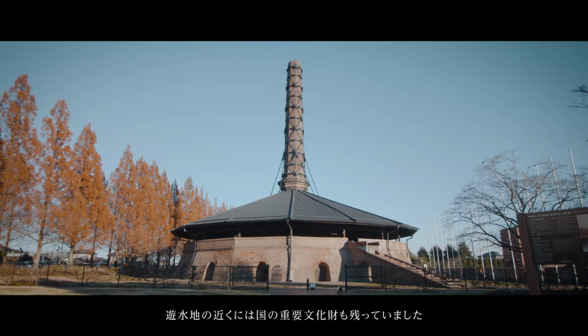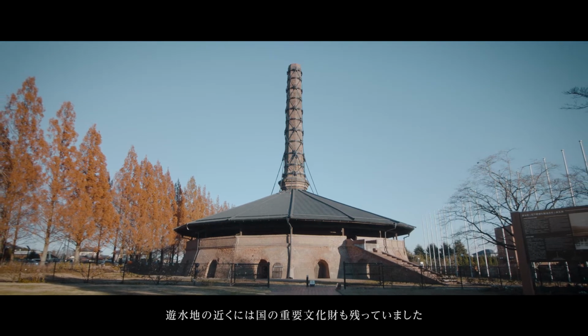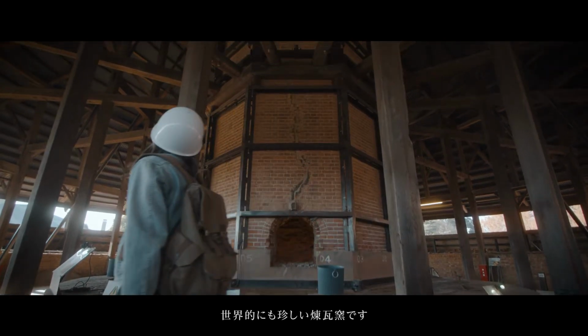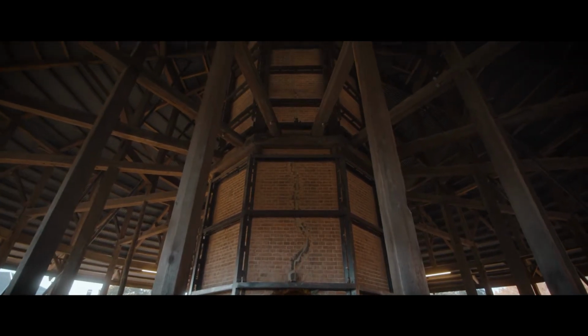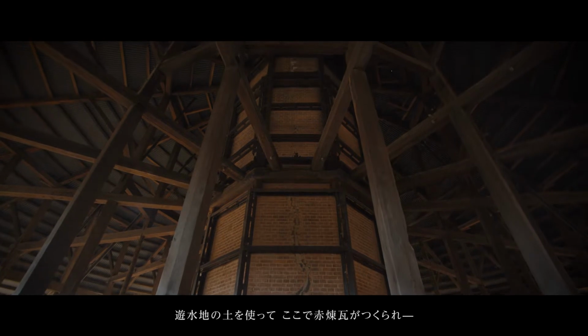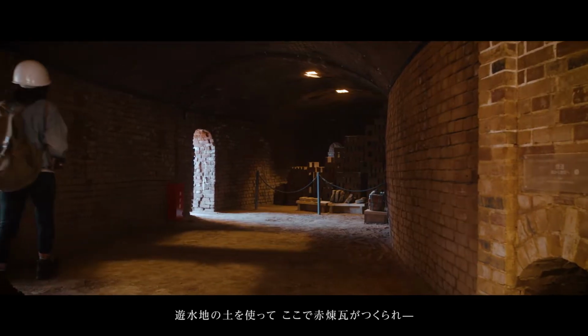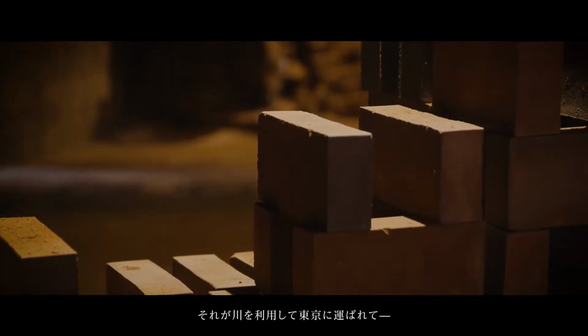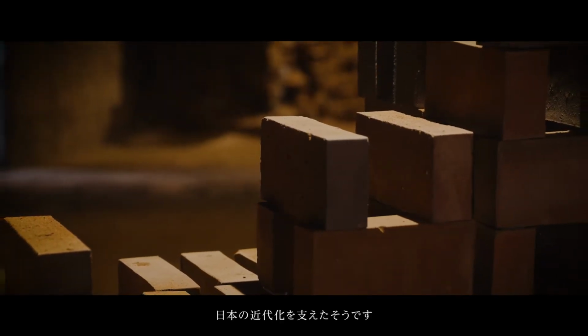On the outskirts of 渡良瀬遊水地 is an important cultural property, one of the world's few surviving circular brick kilns. During Japan's Industrial Revolution, clay taken from 渡良瀬遊水地 was used to make red bricks. The bricks would then be shipped down the river to Tokyo. This played an important role in Japan's modernization.